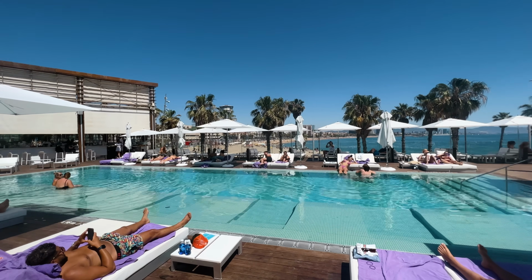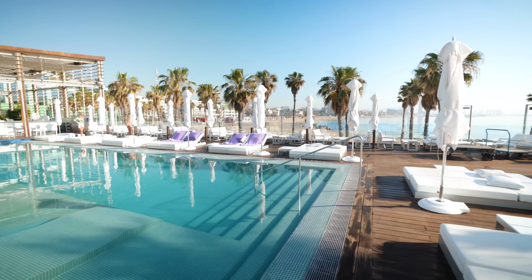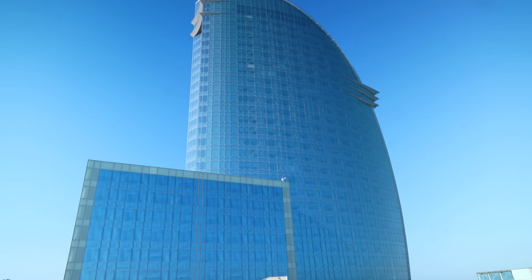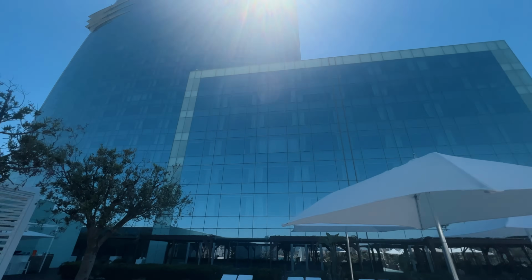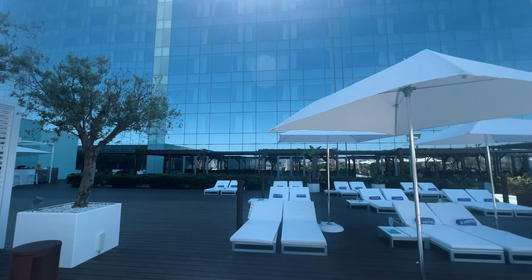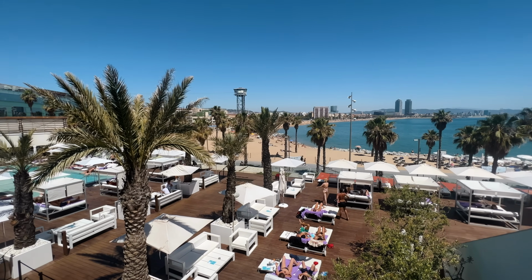So for the past hour, I've spent it at the pool at the hotel, and it is so beautiful with incredible views of the sea. But something that I didn't take into account is that the W, as you can see, is kind of like a half moon. And during certain hours, it eclipses the sun. So there's a lot of parts of the hotel where you're not actually in the sun because the hotel is blocking it. But luckily I was able to find a good spot, enjoy the pool, have a nice smoothie, and now came down here to the beach to jump in the sea.